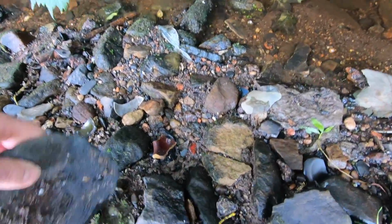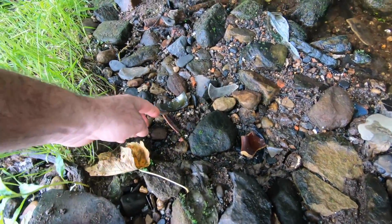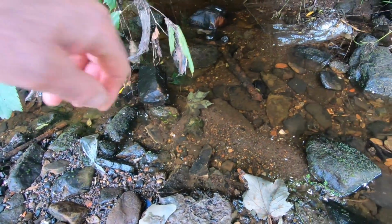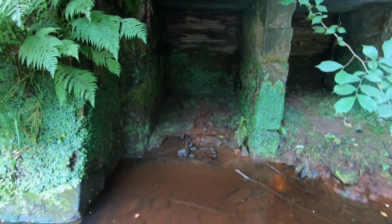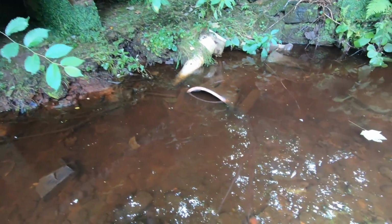Oh, that little red thing, that's probably a bottle cap, huh? Yeah, bottle cap. But you know, there could be something good in here. A little piece of iron down there. That's where the waste weirs were, probably for the dam, because the canal's right on the other side. We might look at that. It's really not much to see. It's all filled in.